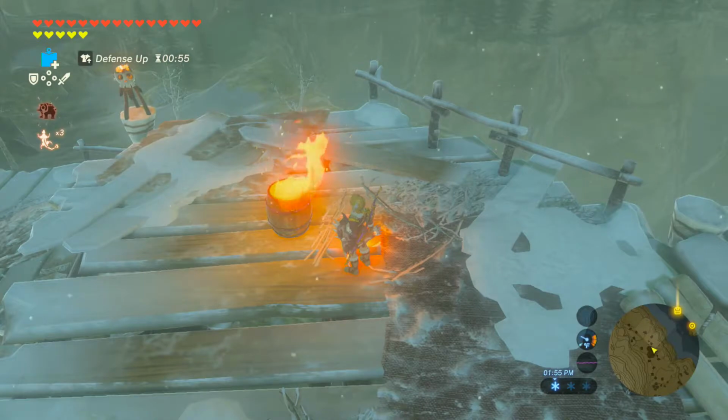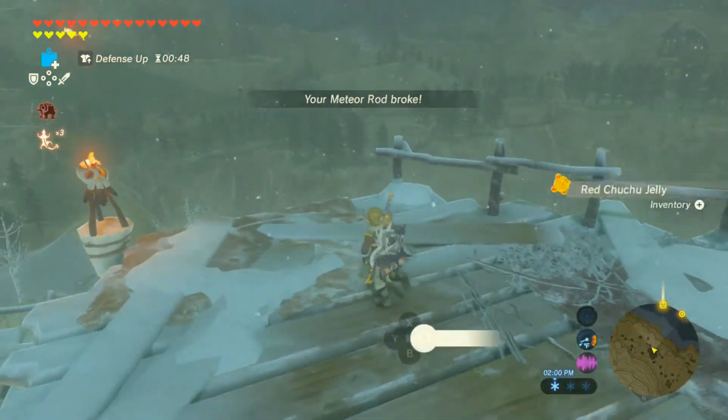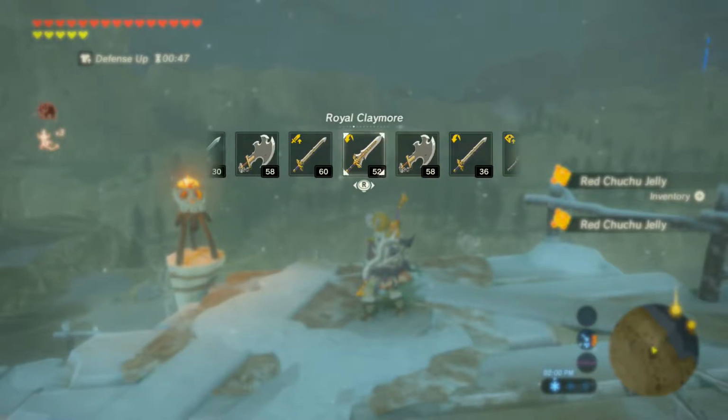Come on. Hey, why are you guys doing that? Wow, look at that battle axe. That has a lot of damage. 71.